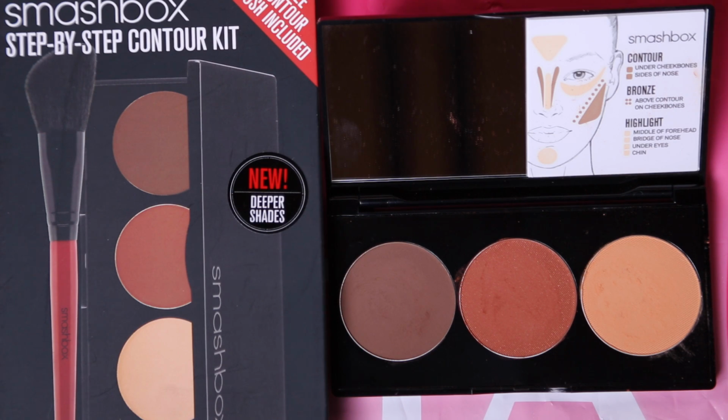This is in the new deeper shades. I wanted to show these shades swatched for my audience that is not as fair as me. And also, I just really like these colors, and I love the texture and the pigmentation and the blendability of these particular contouring powders so much that I love using them as eyeshadows. So this is the contouring powder that I use every single day of my life. I am so stuck on it.